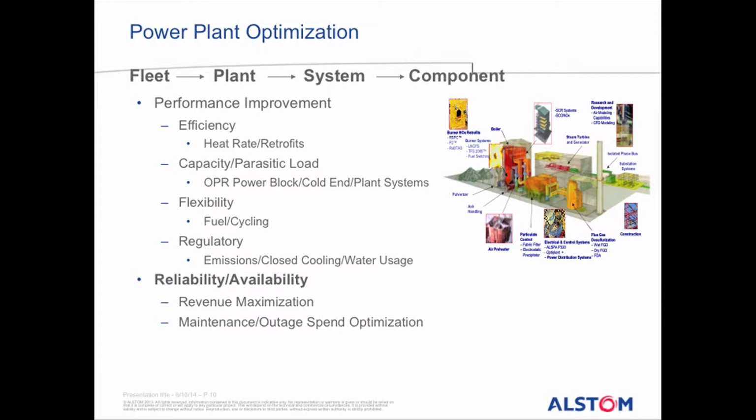Performance improvement, the big headings, reliability and availability. How do we get to these issues? Because as we just said, we have to be able to rely on this fleet at a 73% capacity factor. It's impressive. And we need to improve the performance if we're going to get there. And we'll accomplish a great deal if we can. And you see, I'll go through more detail.